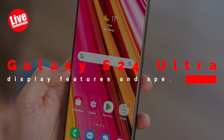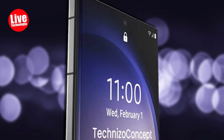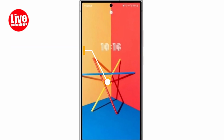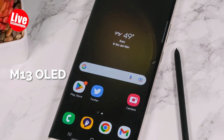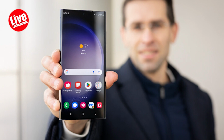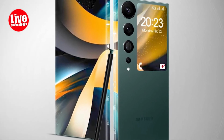Galaxy S24 Ultra display features and specs. Regarding the Galaxy S24 Ultra's display features and specifications, it is expected to feature a 6.8-inch Dynamic AMOLED display, similar to its predecessors. Recent rumors suggest that Samsung may utilize a next-gen M13 OLED display panel, which is thinner and more efficient compared to the M12 panel used in the Galaxy S23 series, Galaxy Z Fold 5, Galaxy Z Flip 5, and the upcoming iPhone 15 series.